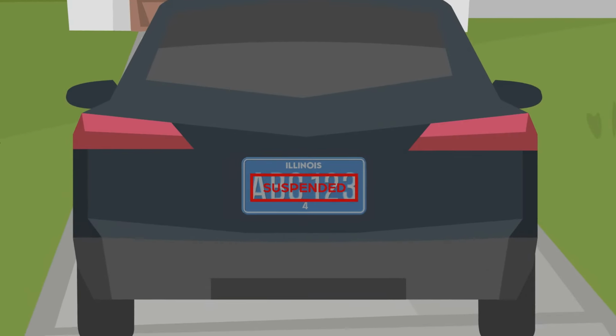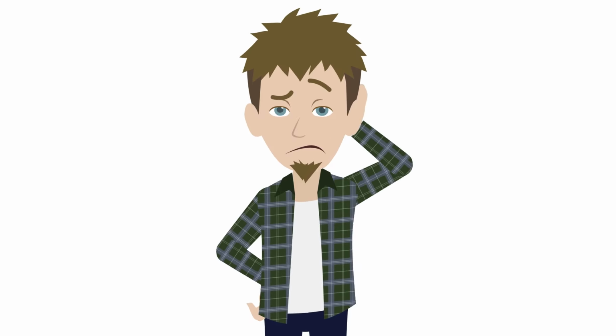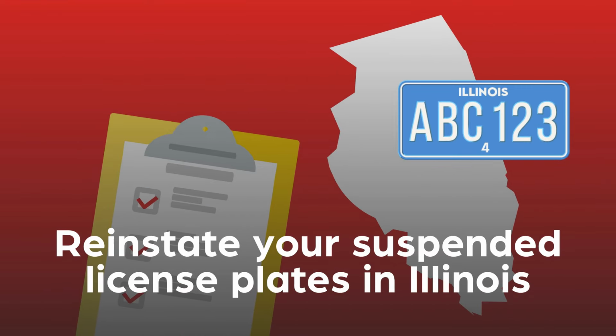Have your license plates been suspended in Illinois due to lack of insurance? Not sure what to do next? Don't worry, we're here to guide you through the process. Here are the steps to reinstate your suspended license plates in Illinois.